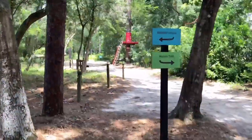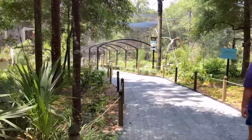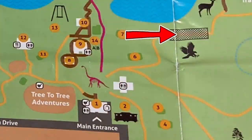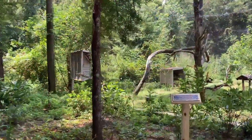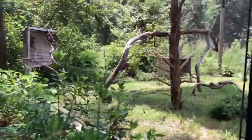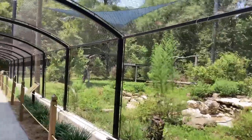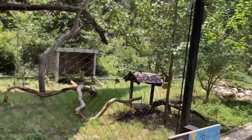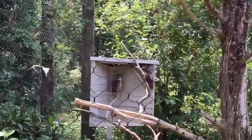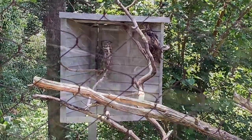And they do have this nature trail here. We're going to walk over here. This is a tunnel going through an aviary. See how big that aviary is? Two of them. Two of them. Ain't none of this got water in it today. Birds of prey, what the sign at the beginning said.